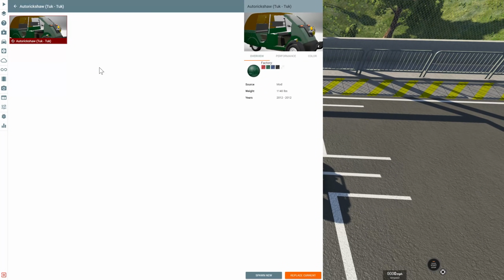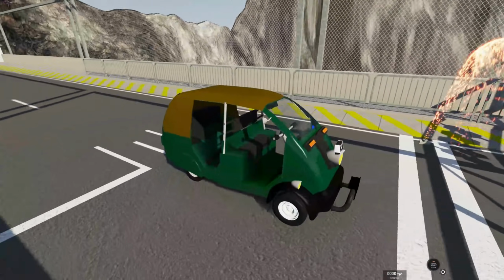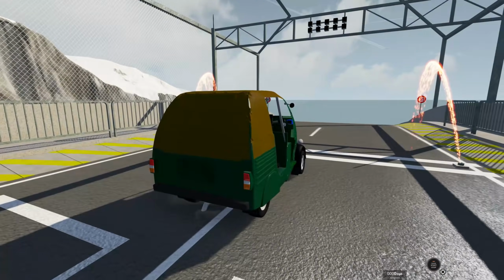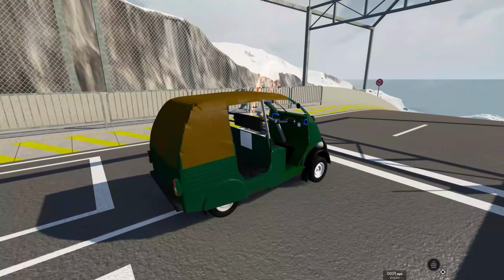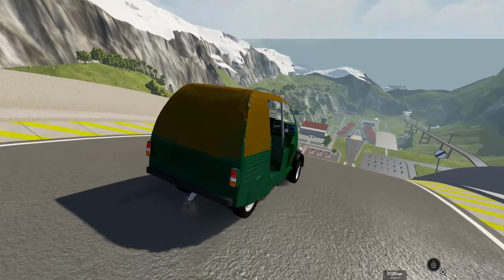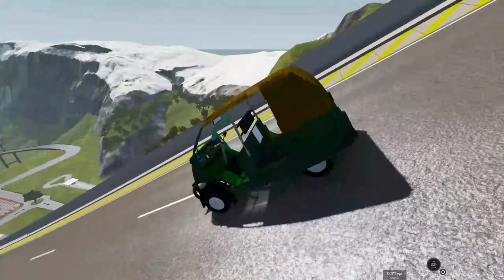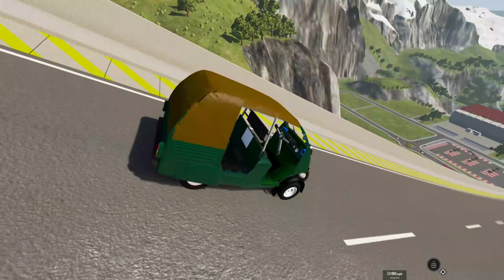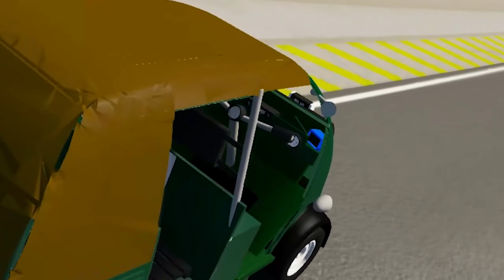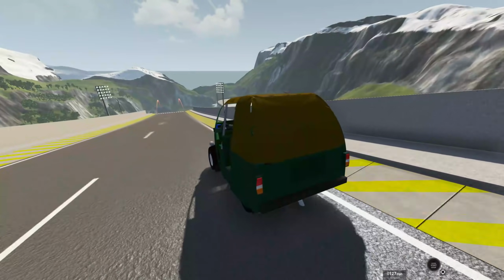Okay, so this is another kind of weird one. The auto rickshaw tuk-tuk. I remember these. When I think of tuk-tuk, I think of, like, Just Cause 2. I don't know why, that you could drive those in that game. So, yeah, this is definitely one of those. I don't expect this to be super fast. And it's not. So is this categorized as a motorcycle or a vehicle? Because it has the handlebar, but it also has four tires. Maybe it's like, you know those things, what are they called?